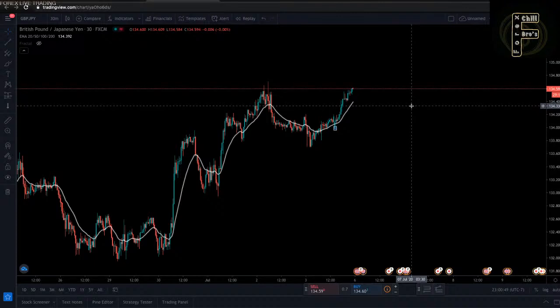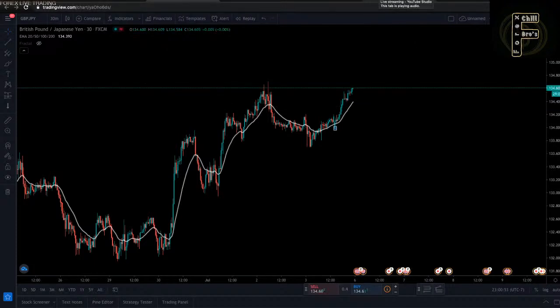Today is the first day of the week. The market is usually crappy, so you guys need to be careful on how you take trades. The momentum on the market really comes from Tuesday to Friday, not the first days of the week.